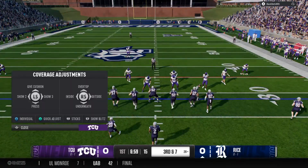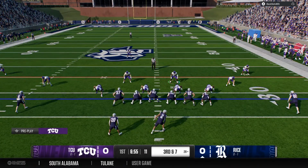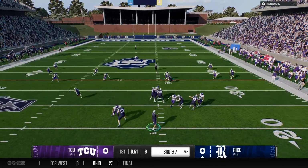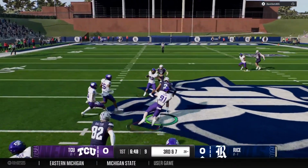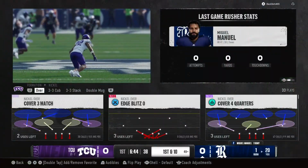Didn't take long to need a clutch play on the opening drive. It's 3rd and 7. To the air, it's Manuel. They're bringing heat. He'll pull it down and run. They'll get the first down. It's spotted on the 49.